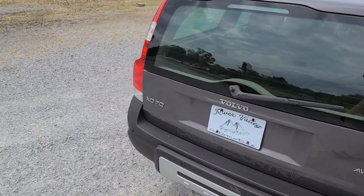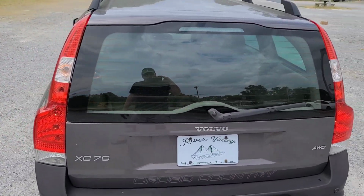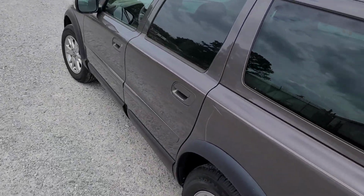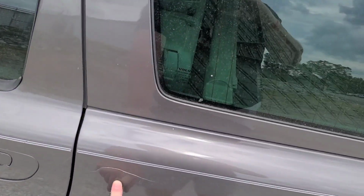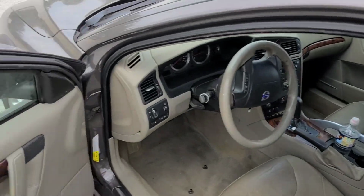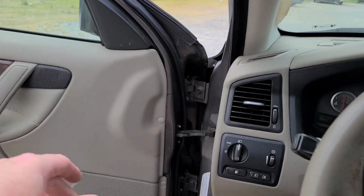All-wheel drive, of course, which got some funky scratching and cracking going on there. I'm not real sure what that's about. But, yeah, good little runner. Great running little car.